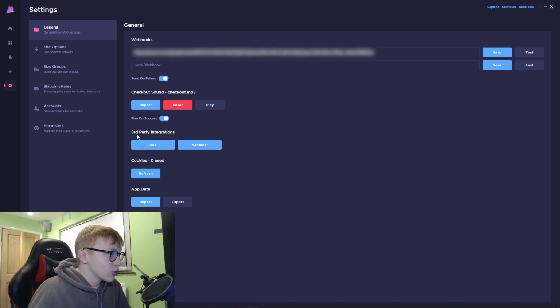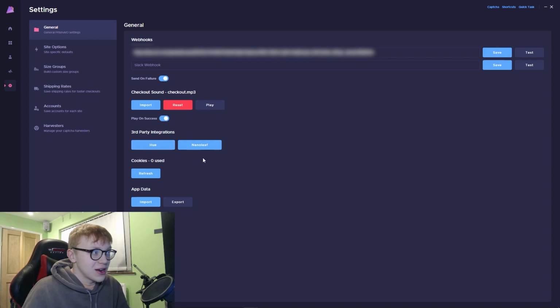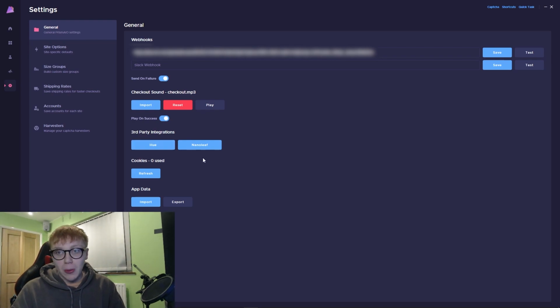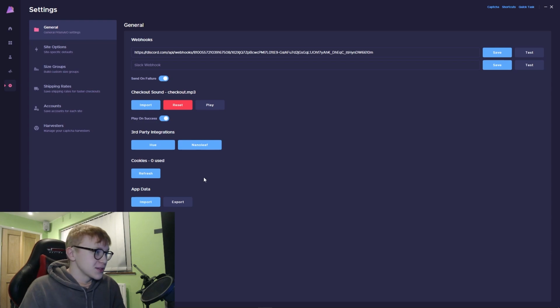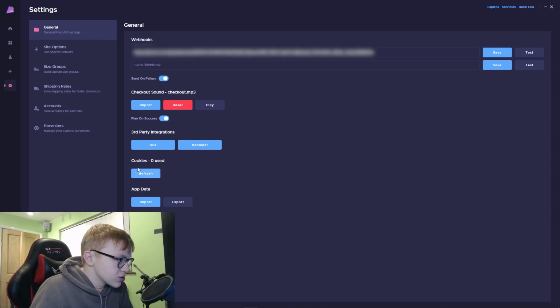You do have all the cool third-party integrations with Hue and Nanoleaf. I have never seen that in a bot before. But if you are paying around £2,000 for a bot, it's pretty cool to be able to connect them to your fancy lights and whatever. You can also look at your cookies used, so you can refresh that. Obviously, I haven't used any, so there. You can then import and export all your data.